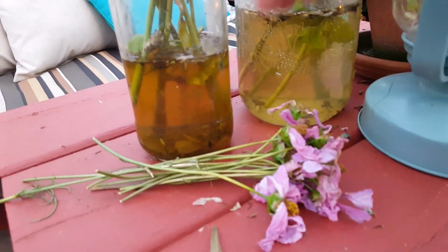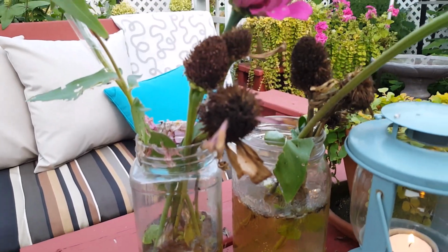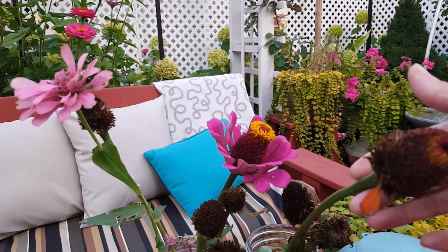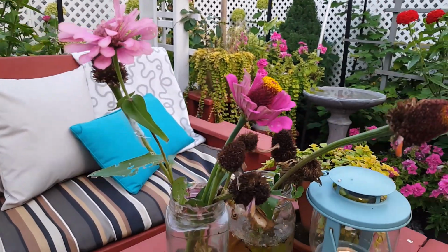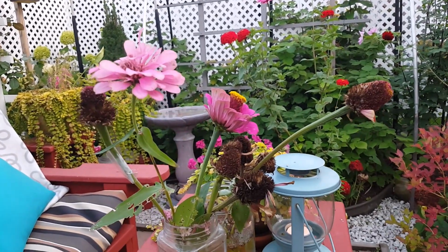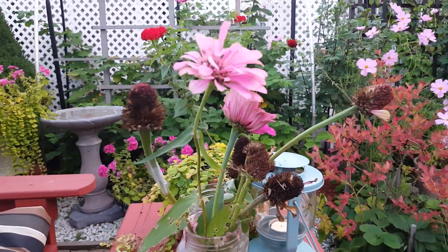I am saving the seeds of cosmos. I'm just letting it dry right here. And this is the food for the finch. They come here and then land on the top and eat the seeds. So I don't throw them when I cut some of the zinnias that are spent. I let it stay here and let the finch at least enjoy it.